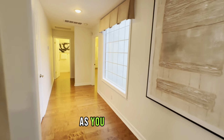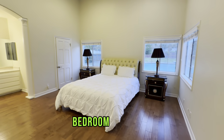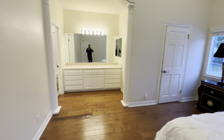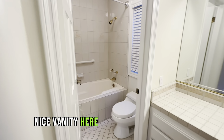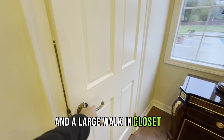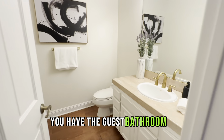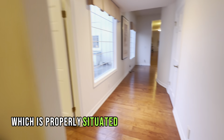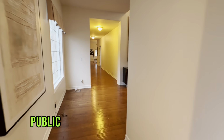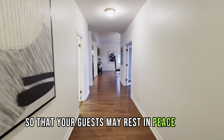As you walk in, there is a first floor bedroom ensuite. Nice vanity here, and a full bathroom, and a large walk-in closet facing the pool. Outside of this bedroom, you have the guest bathroom, which is properly situated as far away from any public entertaining areas as possible, so that your guests may rest in peace.